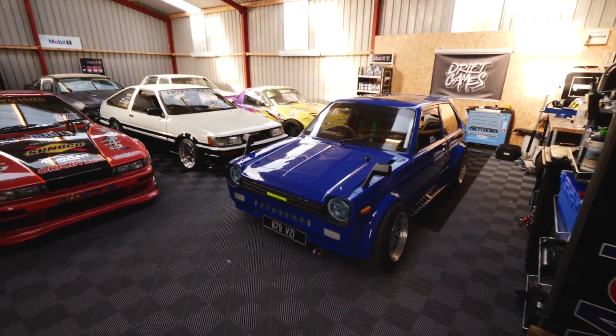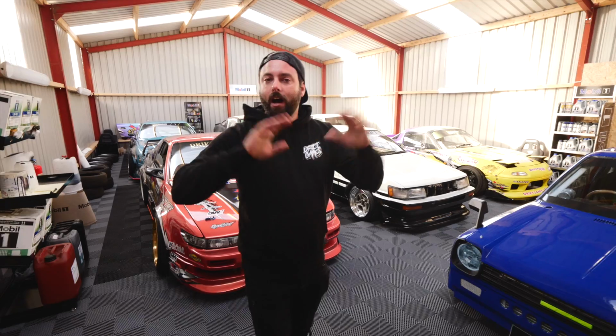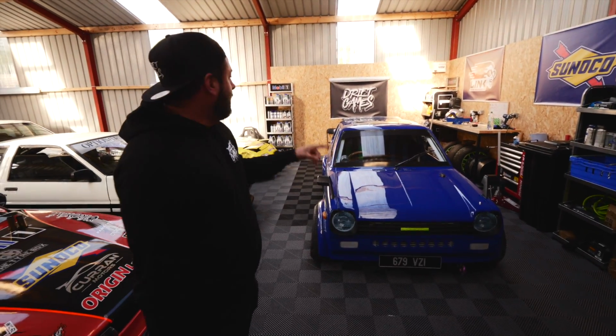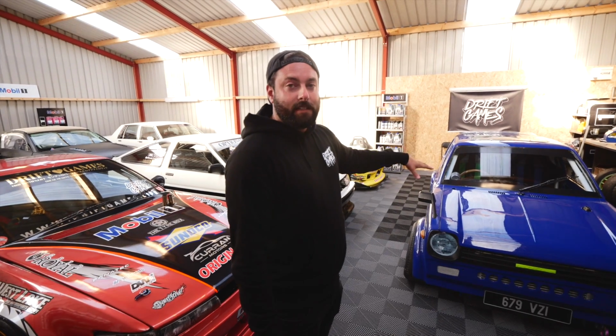It is a Drift Starlet. This is not a high-end restoration project. This car is more of a rescue project. So this Starlet was originally built as a hot rod.